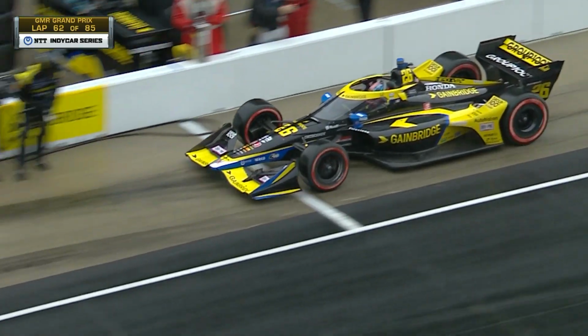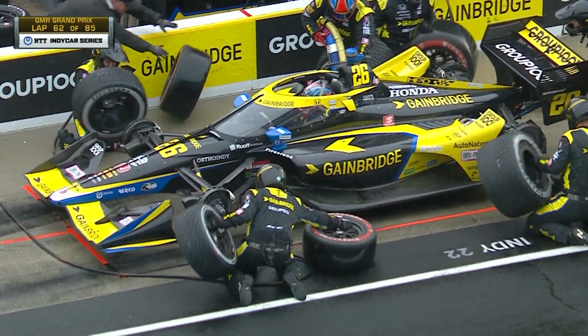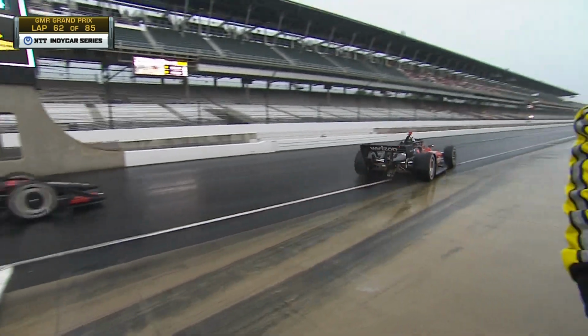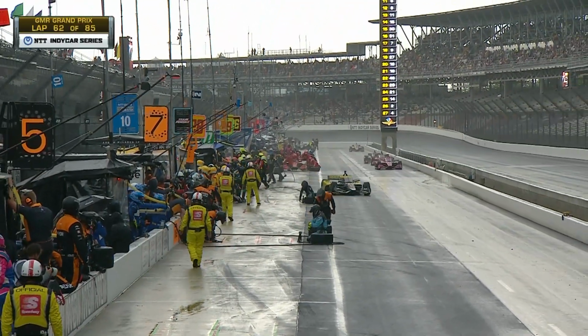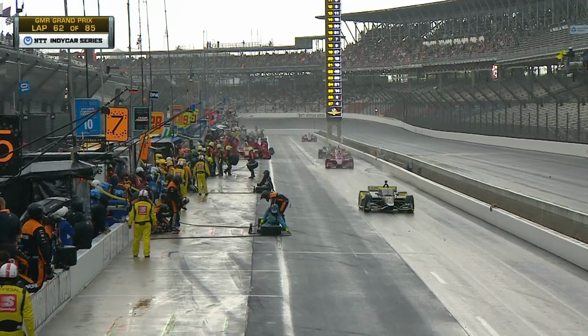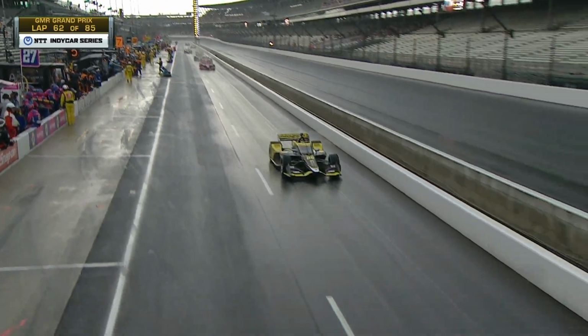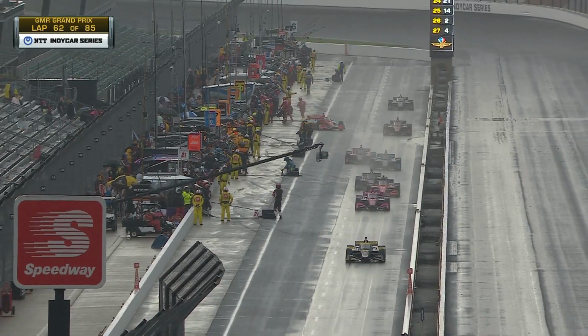But as Brian said, everybody, as far as the top 15 or 20, was in the same situation. Colton coming in, going to the wet Firestones. And Will Power also releasing. Let's see who wins this race off pit road. Colton Herta down and away, but for McLaughlin, O'Ward, Callum Ilott, they're all on Firestone Reds, and they might be totally hung out here.